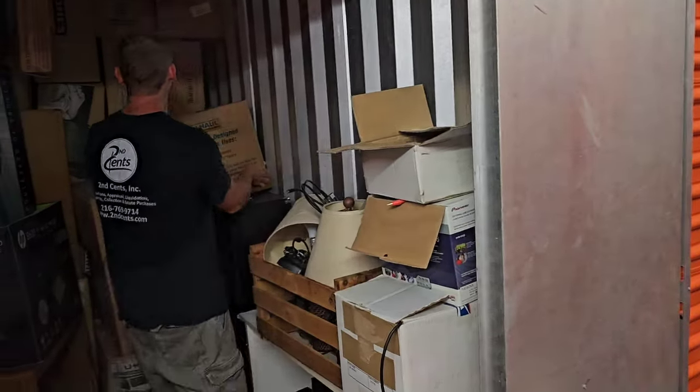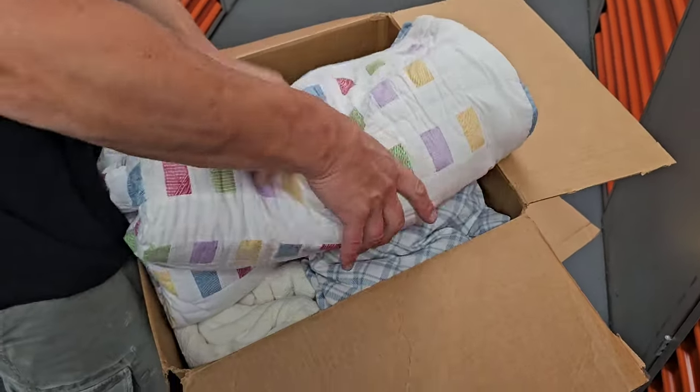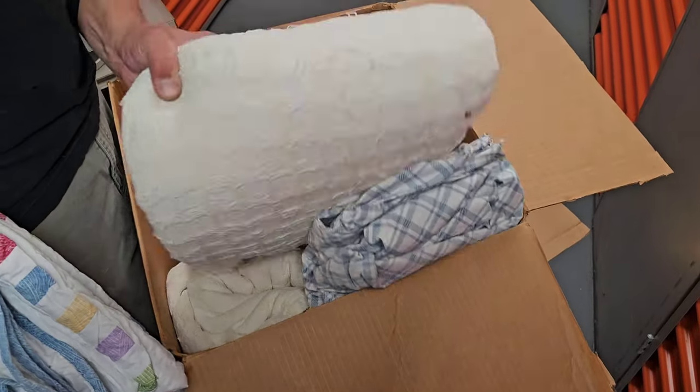Gotta give him that. It says lamps. That doesn't look like lamps. It's like some nice blankets. Nice blankets for sure.